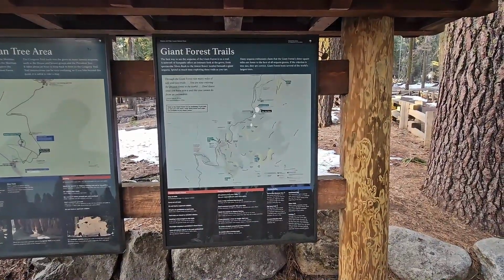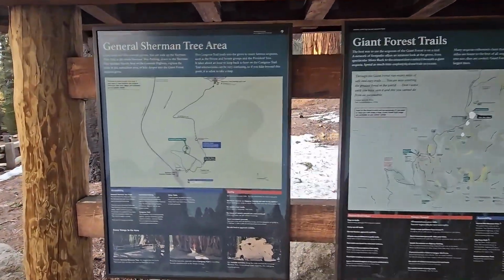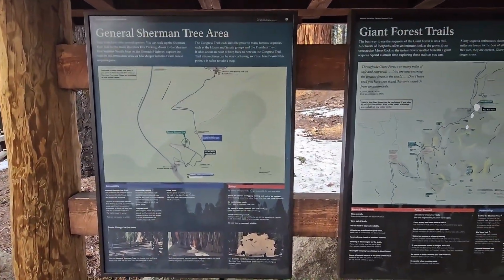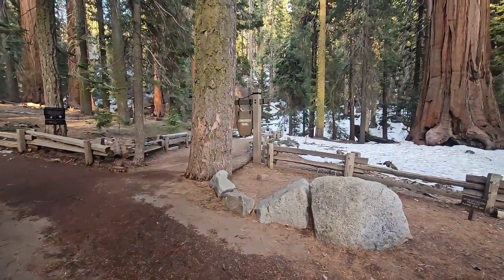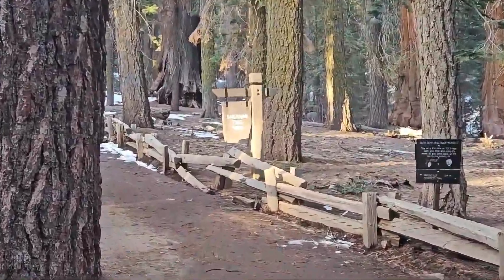The trails. I guess there's a lot of trails out here that you can just walk. I'm not trying to walk trails at sunset though. Yeah, there's Congress Trail, Sherman Tree Trail.